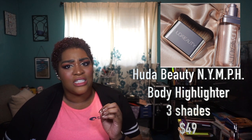And to be quite frank, how often are you going to use a body highlighter? Like, ask yourself that question. For a little under 2 ounces, for $49 for a body highlighter. She's going into the same category as Fenty Beauty with her body lava. You don't need this. This is literally something that's going to sit on your shelf and look pretty for you to show. It's pointless. Like, you don't need this product at all.